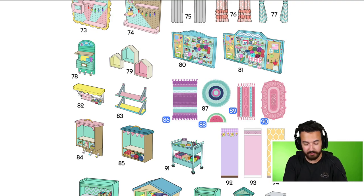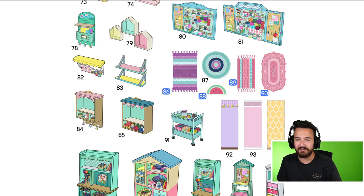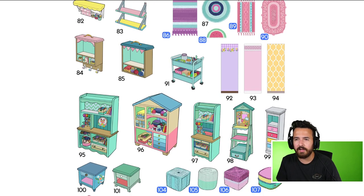Yeah, let's go 81. That's kind of cool. I do like that. It's fun. But I feel like I've got a lot of numbers going on right now, so I might need to become more picky. I feel like I don't like any of those rugs, so I'm not going to go for those. That's kind of fun. That's nice as well, the little trolley. I do like that.